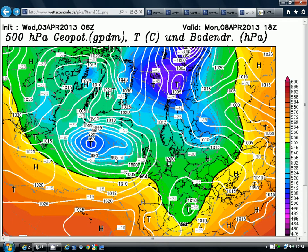And then as we move into Monday, signs that we really are breaking down the high pressure. The low pressure is beginning to push in from the Atlantic. So I think it turns increasingly cloudy and wet across many western parts of the country through the course of Monday. Central east areas probably staying mainly dry, but cloud increasing all the time with rain gradually extending in off the Atlantic.